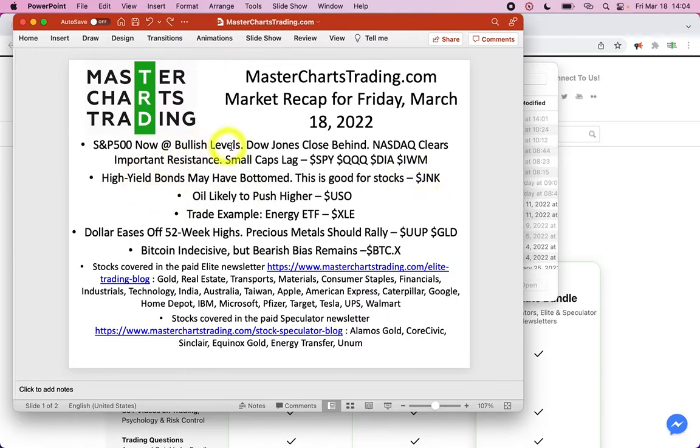S&P 500 has cleared a bullish level and now is at a bullish level, so I think we may see new records pretty soon. Dow Jones is right behind it. NASDAQ also cleared an important resistance, and small caps are slightly behind all of the above. High yield junk debt also looks like it's bottomed, so this is really good for stocks because of high correlations between stocks and junk debt. Oil also may push higher. I'll give a trade example for an ETF, energy ETF, XLE.